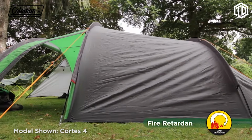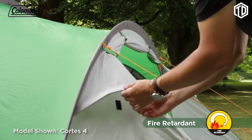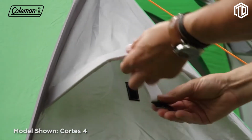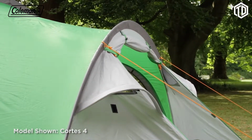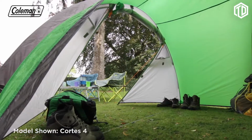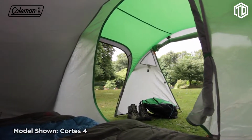The tent's fabrics are fire retardant for greater peace of mind. For additional ventilation, the Cortez features adjustable air vents that can be easily opened and closed. The Cortez has 2 doors in the living area, providing easy access to the outside world, as well as ensuring maximum pitching convenience.